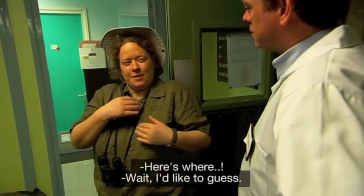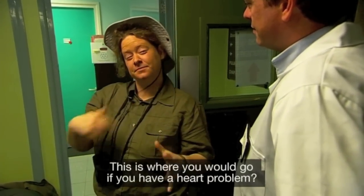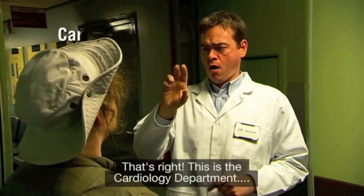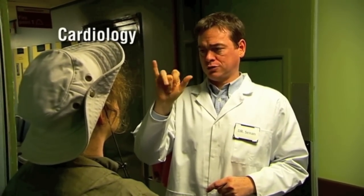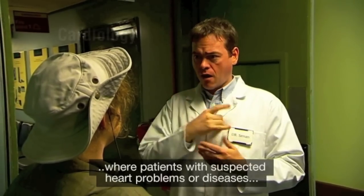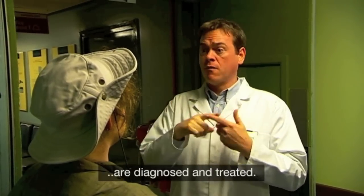Here's where... I'd like to guess. This is where you'd go if you have a heart problem? That's right. This is the cardiology department, where patients with suspected heart problems or diseases are diagnosed and treated.